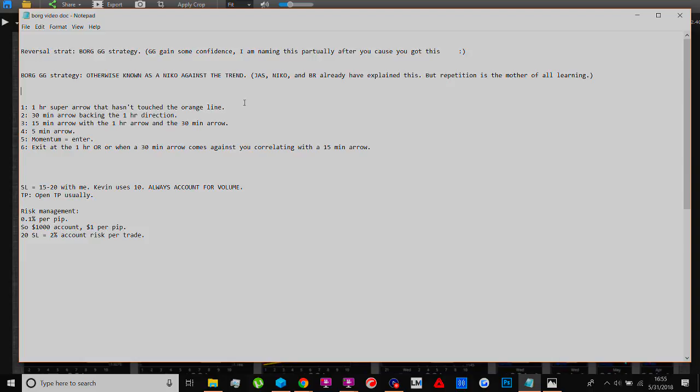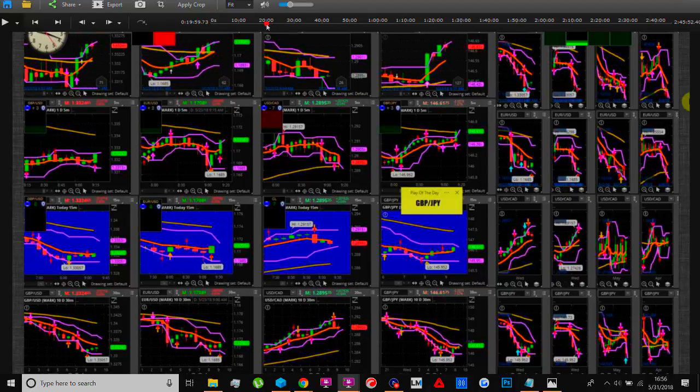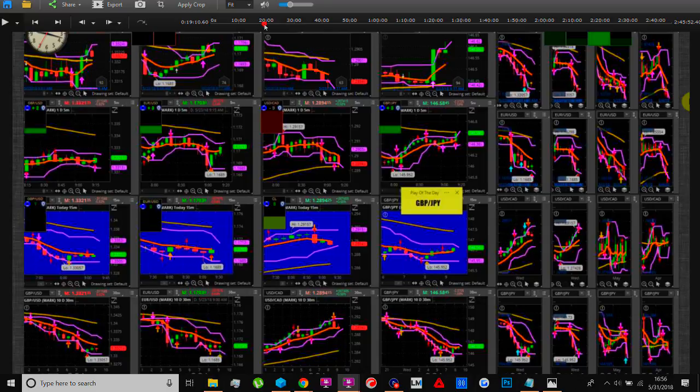So here's my really simple setup. We have our 1 hour super arrow that hasn't touched the orange line, the 30-minute backing it, the 15-minute backing that, and then the 5-minute arrow is our entry key with our momentum. And then we exit at either the 1 hour orange line or when we get our 30-minute against you. Now you can also exit at a 15 against you. I'll show you a little more on how to do that, but let's look at our play of the day over here at GJ. So we all love GJ, clearly, especially on this day.